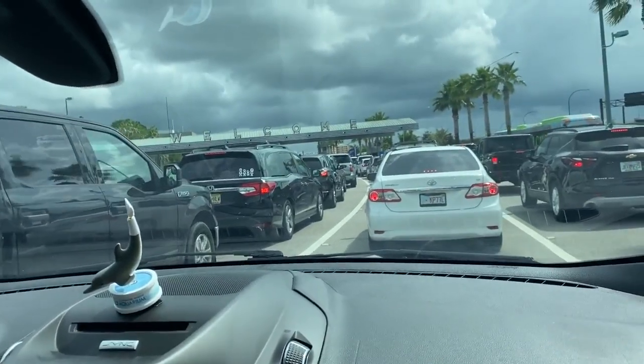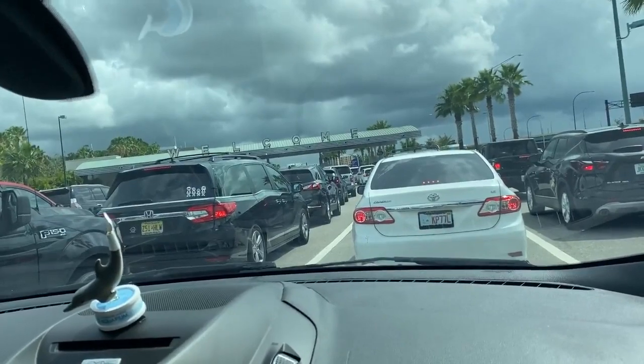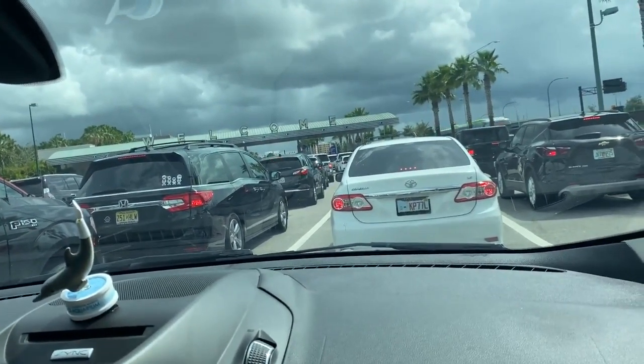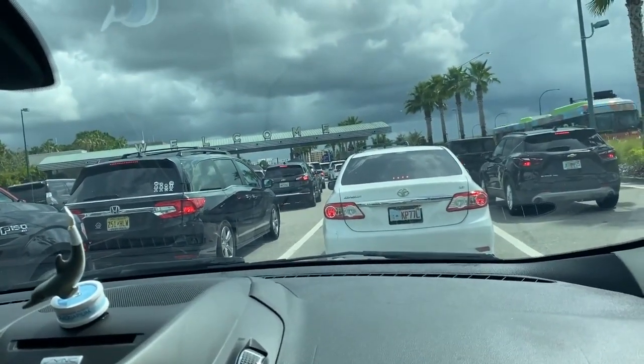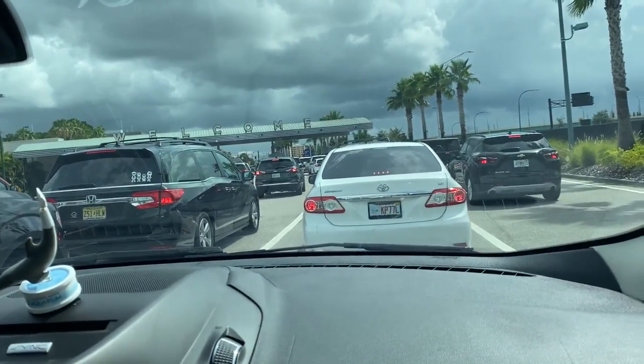Do you not know which park you're going to? Do you not know, like, why? What's the holdup? What is the holdup? I do not get it. But yeah, y'all figure it out.